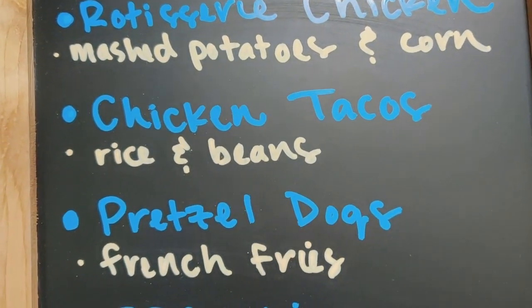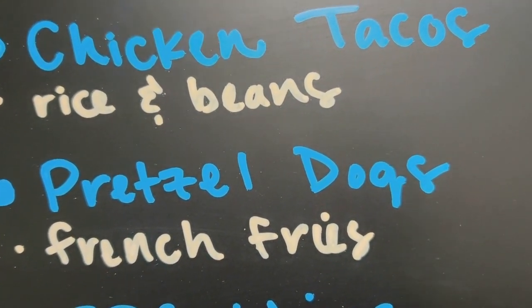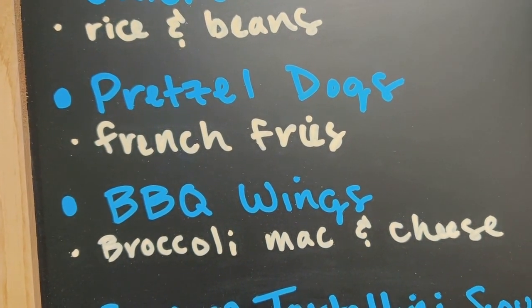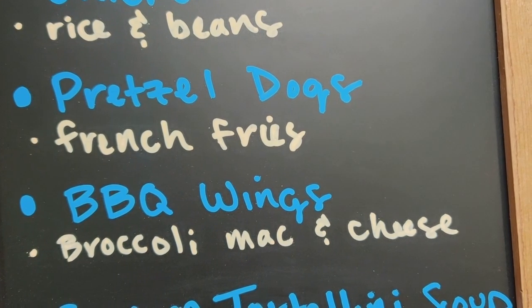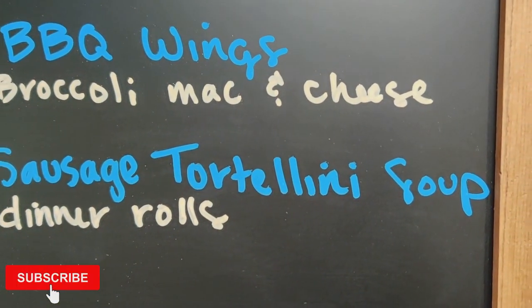We have pretzel dogs and french fries. We'll probably do those on the weekend for movie night or something. Then we have barbecue wings with some broccoli mac and cheese. And some sausage and tortellini soup with some frozen Rhodes dinner rolls.